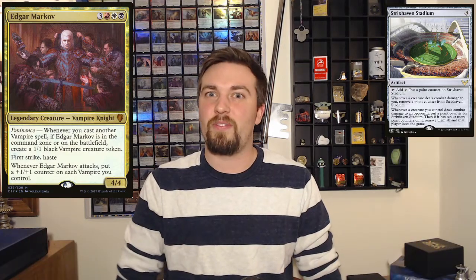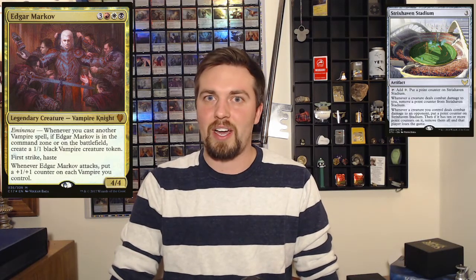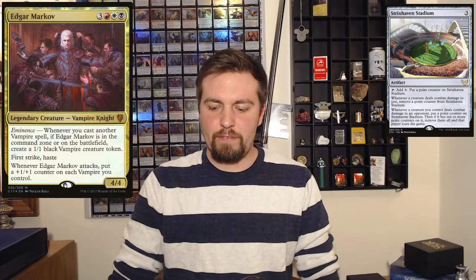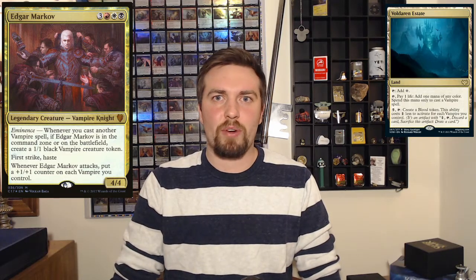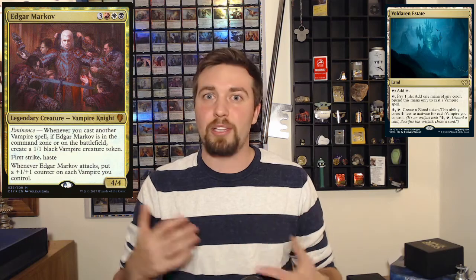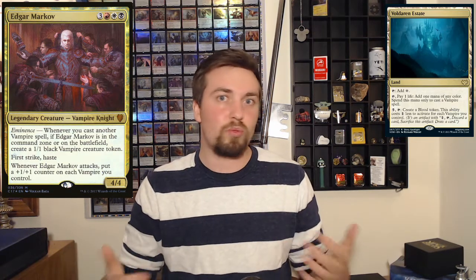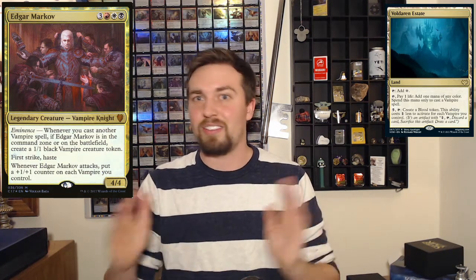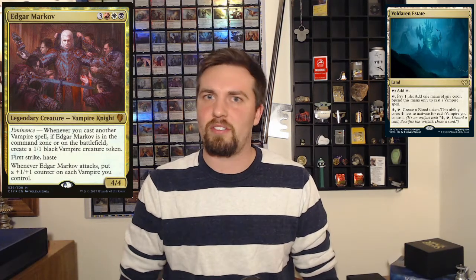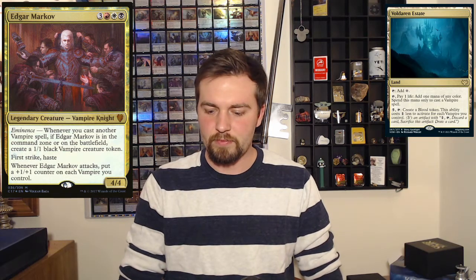Strixhaven Stadium. This is a very go-wide deck, so Strixhaven Stadium could easily become a win con, and at its worst, it's a mana rock, so seems like a good auto include there. Voldaren Estate, a new land that works very well with vampires, creates blood tokens. Even if you're not really utilizing the blood tokens that much with Edgar, which you really could. You could lean kind of heavily into the blood token theme. But even if you're not, it's still very good because it's just card advantage.